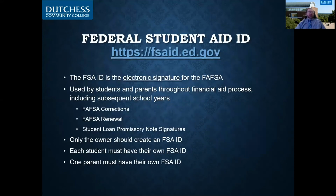One of the most important things you're going to want to do when you start the FAFSA process is to go to this website to get your FSA ID. This is your electronic signature. The student is going to need this signature, and they can use it all the years that they're filling out the FAFSA. And then one of your parents will also need to have this FSA ID if you're dependent. They'll use that for the first year and the upcoming years after that.